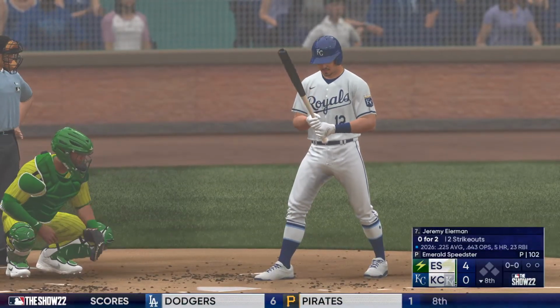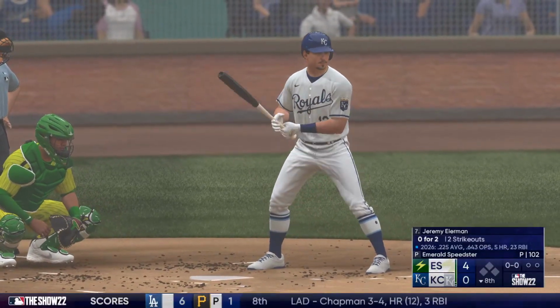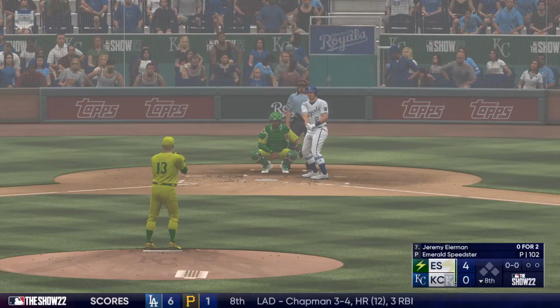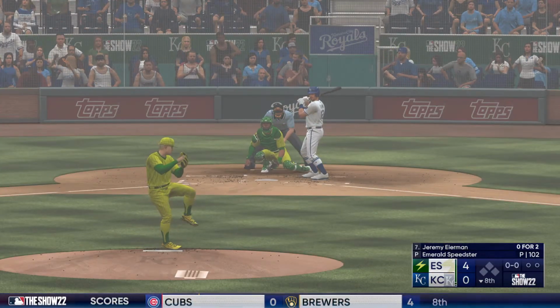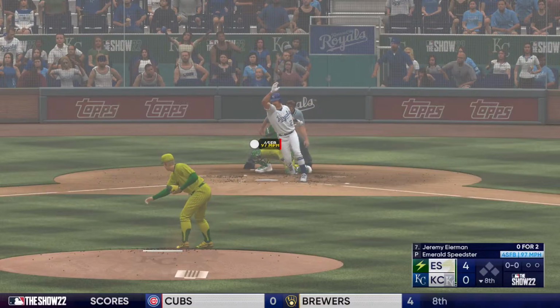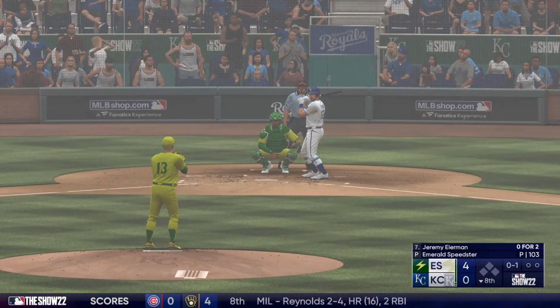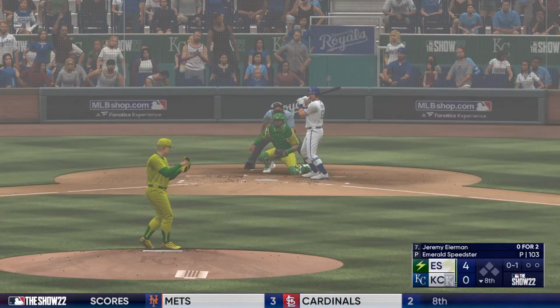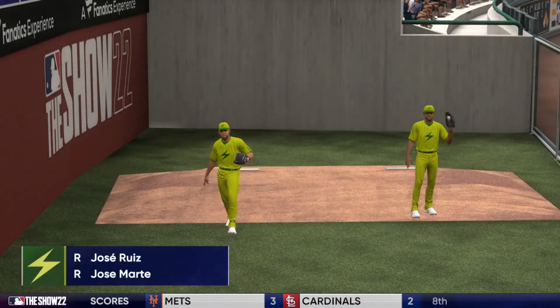And welcome back. On to the bottom of the 8th. So up now for Kansas City, Jeremy Ironman. The designated hitter, Jeremy Ironman. The pitch. And that one fouled off. Next offering is in for a strike.